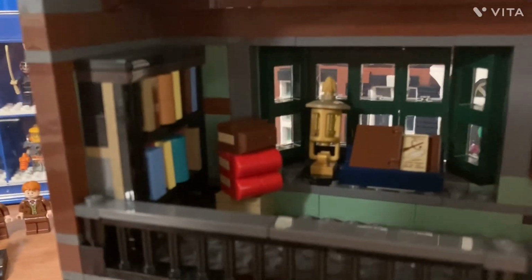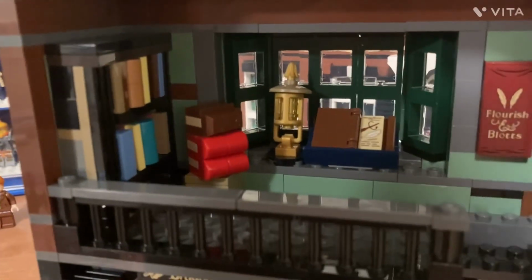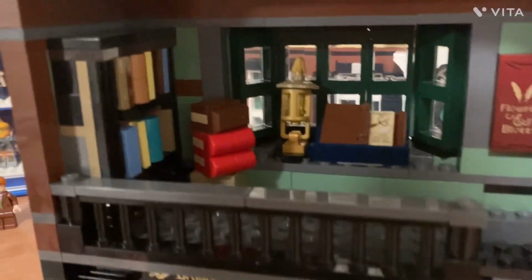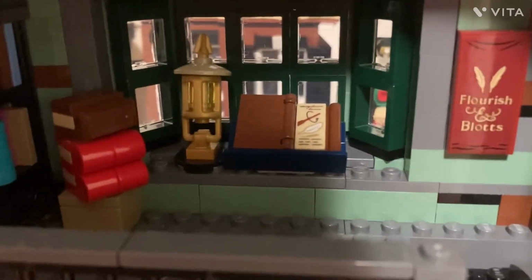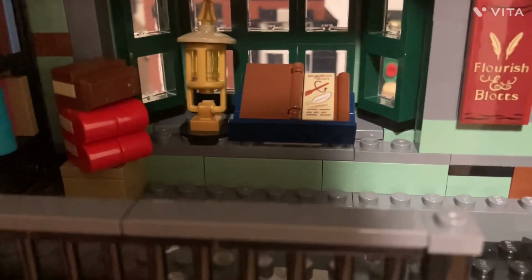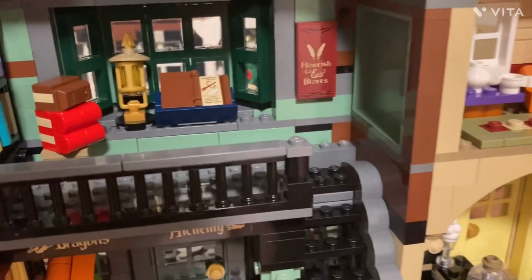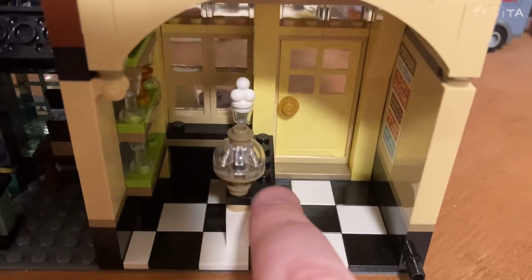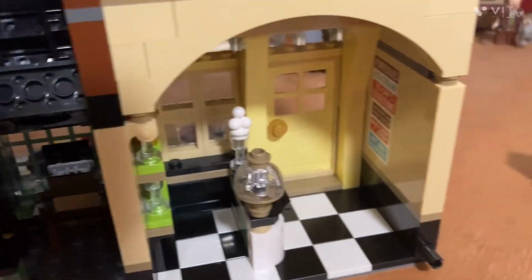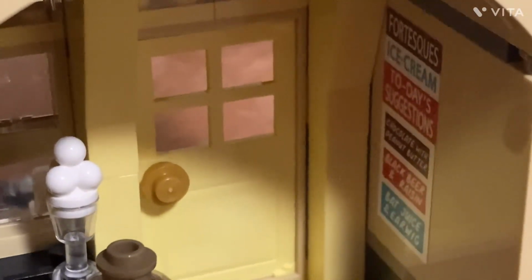I think the reason I didn't like building this set the most was because of all the book builds you had to do. And they are very tedious. But yeah, just Flourish and Blotts, showing how you can do the Wingardium Leviosa spell. It's a pretty cool building there. And then I do like Flourish and Blotts with the checkered floor pattern. Got some cups, some ice cream, the different ice creams there.